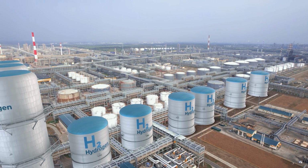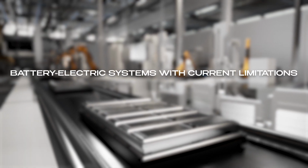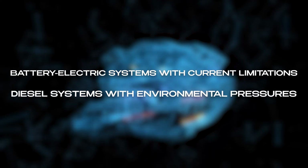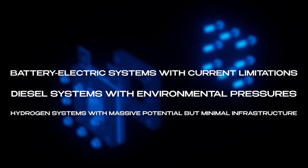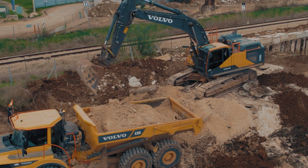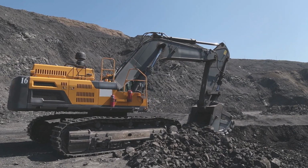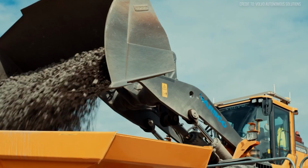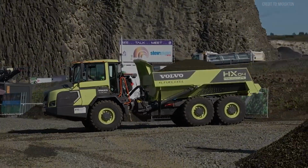This creates a three-way race: battery electric systems with current limitations, diesel systems with environmental pressures, and hydrogen systems with massive potential but minimal infrastructure. Volvo is betting on all three: diesel for immediate needs, electric for urban environments, and hydrogen for heavy-duty applications.